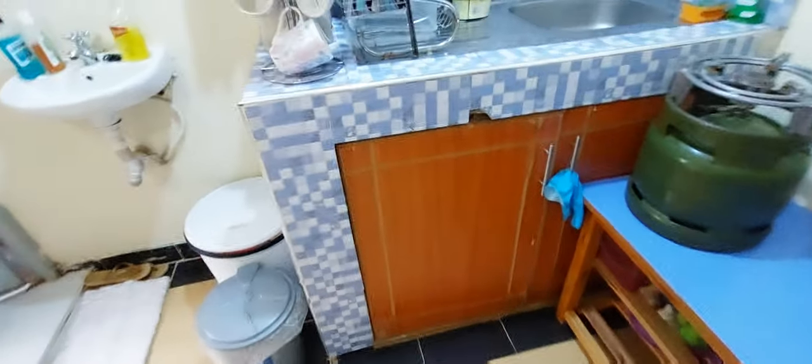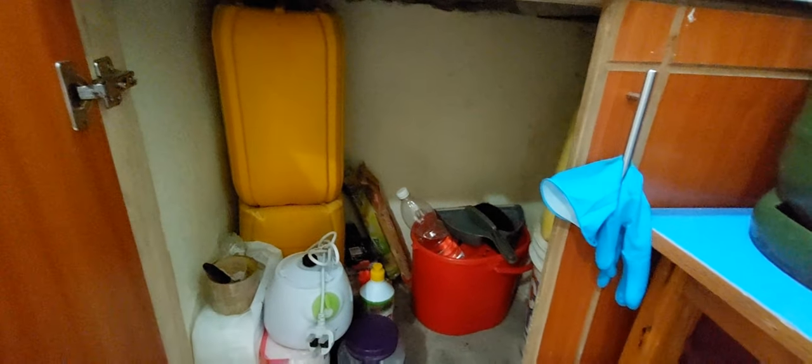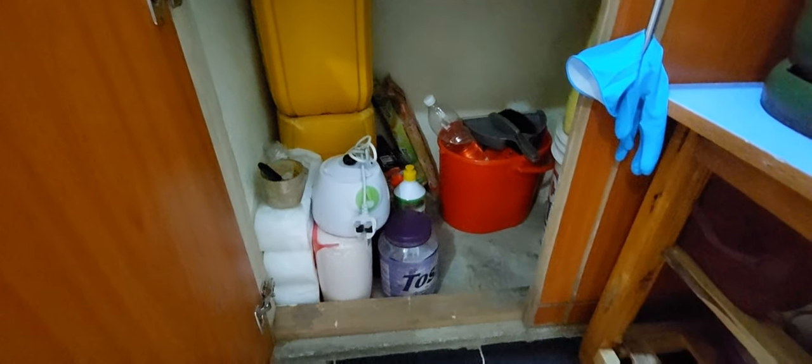And then over here, this is where I store my extra shopping. Don't laugh at my two jars. I know there are two because my house does not have a problem with water. Yeah, this is majorly where I store my extra things. The blender, I'm yet to give it out because I have mine over here.